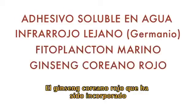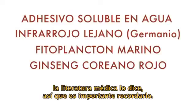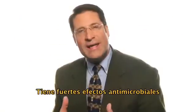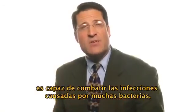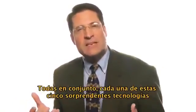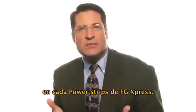The Korean red ginseng that has been designed into the patch delivers many positive healthful effects. The medical literature bears this out. That's important to remember. The last technology is silver. Silver has been incorporated into this technology for a very important reason. It has strong antimicrobial effects. It's able to fight off infections from many bacteria, from many fungi, viruses, and even protozoa. Taken as a whole, each of these 5 amazing technologies has been thoughtfully and carefully engineered into Xpress power strips.